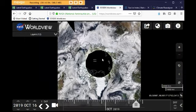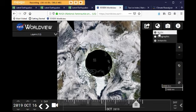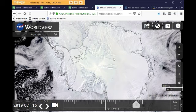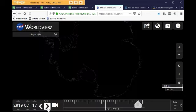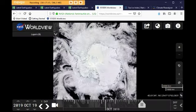Now, while we're on sea ice, I want to go to the Antarctic. Let's come on over to today. Okay, all the data's in today for the Antarctic. Here's what it looks like.